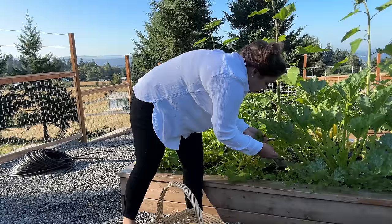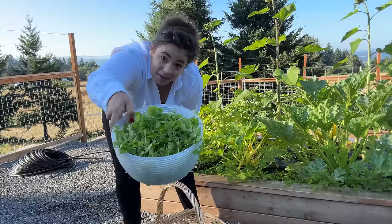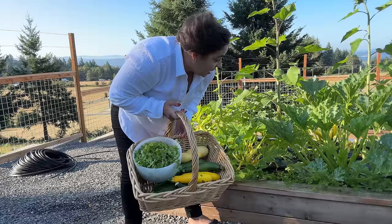And I'm curious to see if after harvesting it today, if I'll be able to get one more harvest. That is pretty incredible. This entire container is full of cilantro and zucchini. And we're not even done harvesting the zucchini yet.